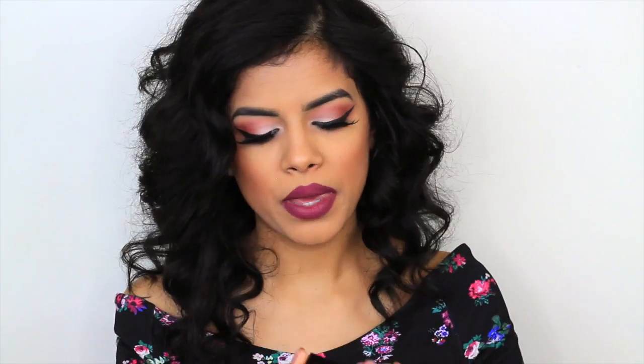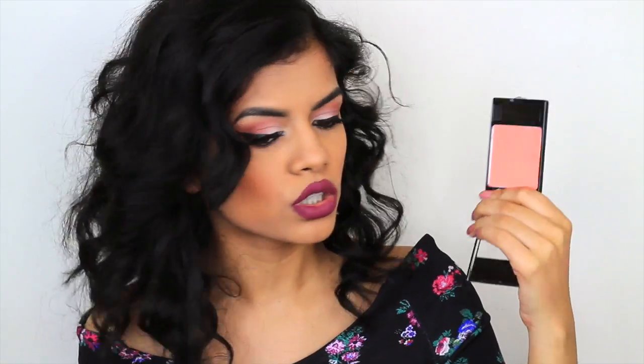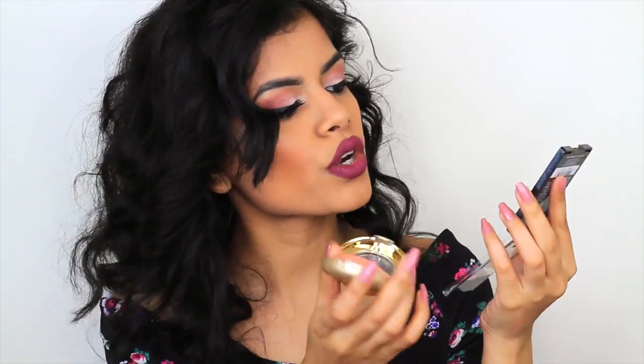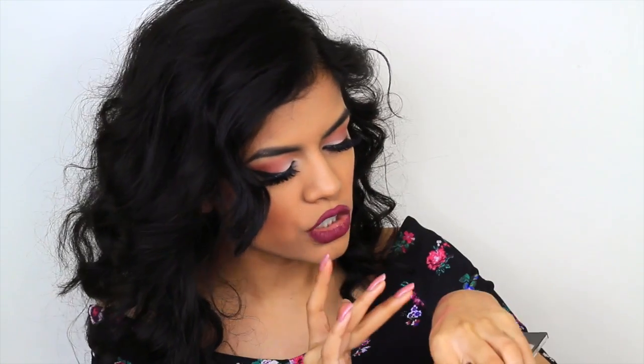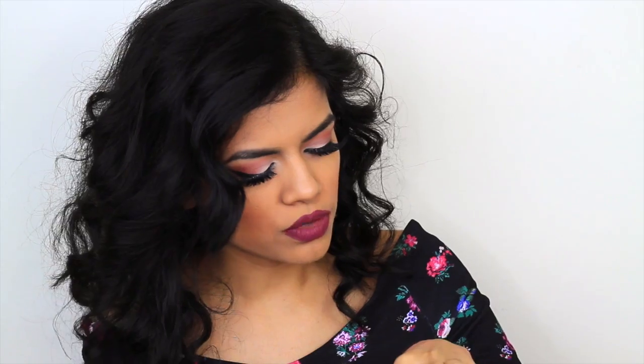Next are two Wet n Wild blushes. One is Pearlescent Pink. It's actually very similar to Luminoso. Let me actually compare those two. So it's kind of similar. This one has a little bit more pink and it has a little bit more shimmer. You can actually see the shimmer, and it's just more apparent, but it's still very subtle.